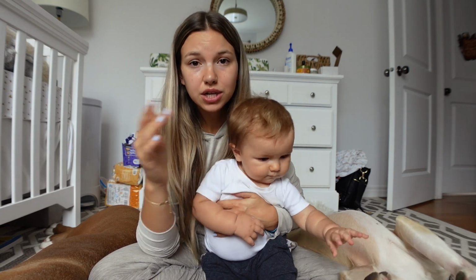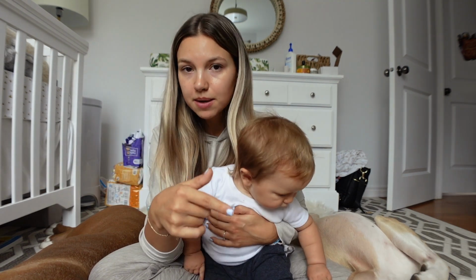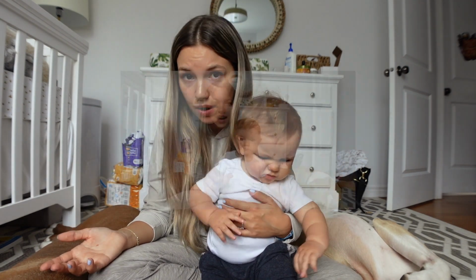My scar looks good. It's a little bit red. It's just thick. I mean, it's not invisible. I didn't get any staples in. It was a running suture, I think it's called, and it melts away, so I didn't need to get anything taken out. That is what has to do with the scar.